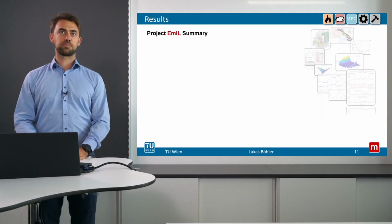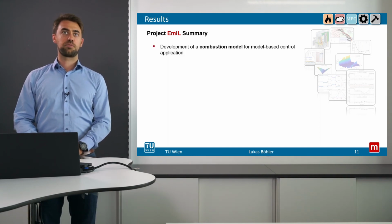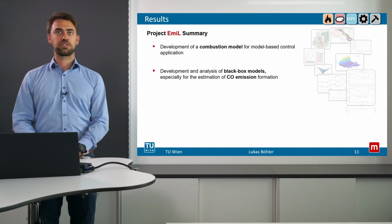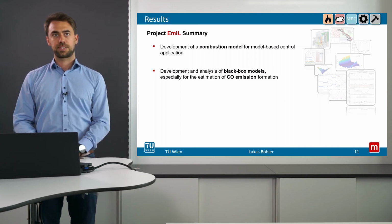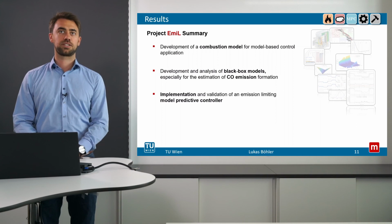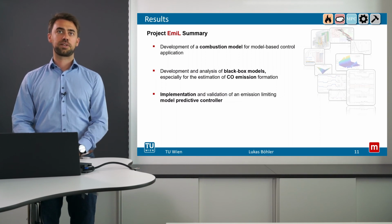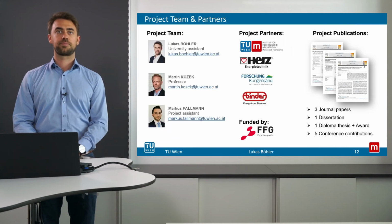To summarize what has been achieved in the project EMIL, we recapitulate the major results that have been developed. These results are the development of a suitable combustion model for model-based control, a model to estimate the emission formation, which is made available as a CO soft sensor for the MPC, and of course the design and implementation of the emission limiting predictive controller and its validation. These three research tasks have been published in three separate scientific journals, which are also publicly available.